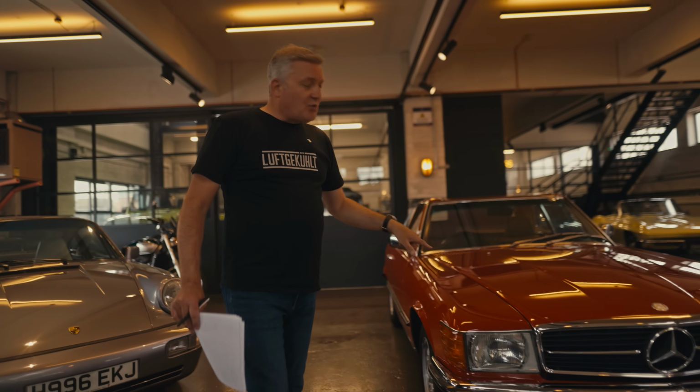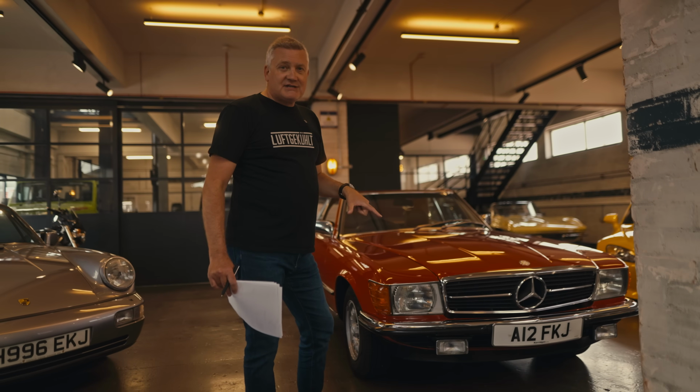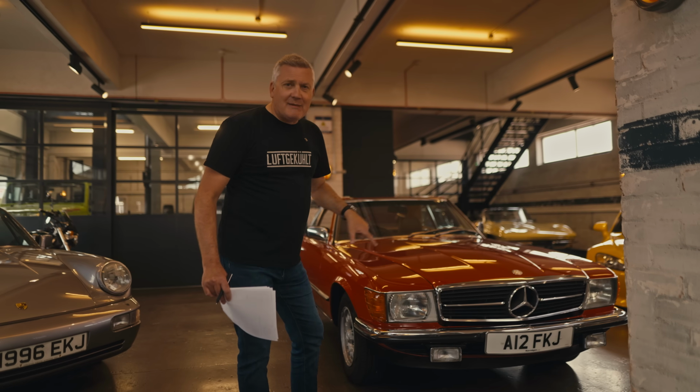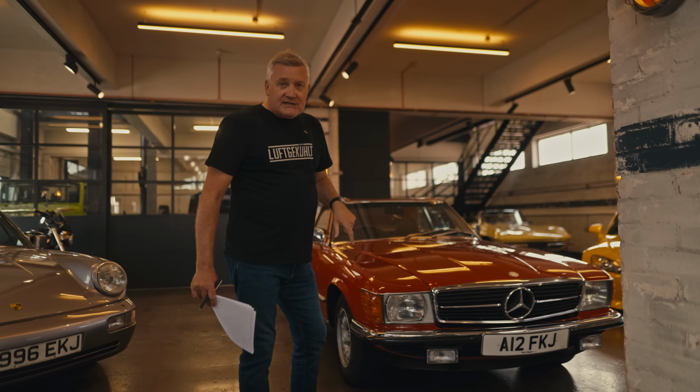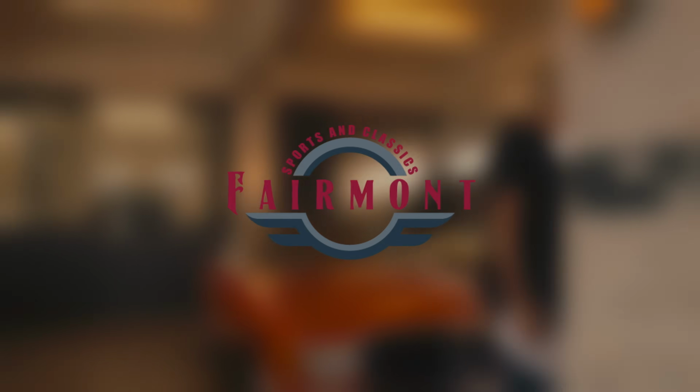It's not a Porsche, but we also must talk about this. This is what I refer to as the Bobby Ewing SL. Bobby Ewing as in Dallas. Those of you that are old enough to remember Dallas will know that Bobby Ewing and several other members of the cast drove one of these, either a 300 or a 500 SL. Again, lovely, lovely old thing.